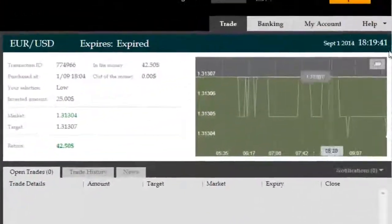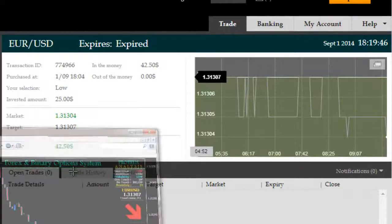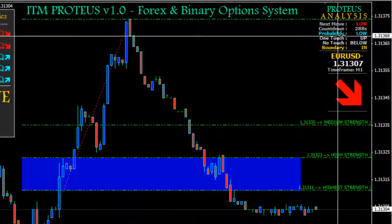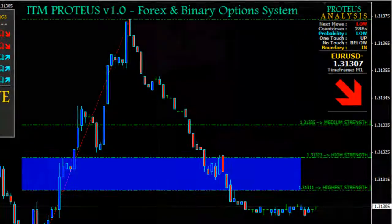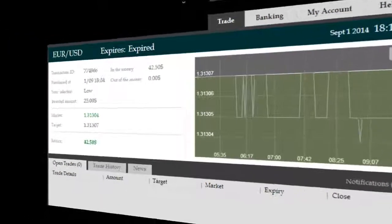All right, it is 18:19, the next 5-minute interval. Let's have a look at what Proteus is saying on the chart here. This is the old trade that expired in the money. Again, a low probability scenario with a short side move projected by Proteus, but carrying a low probability of success. Therefore, once again, according to the strategy, we will avoid this trade since it does not have medium or high probability.